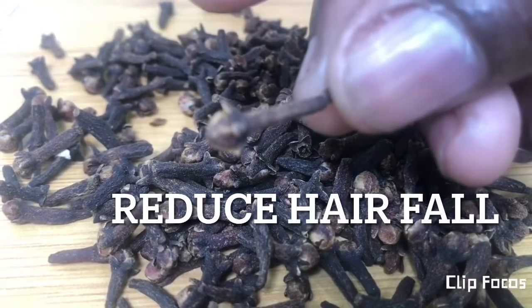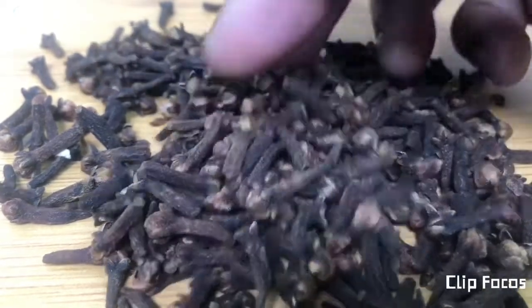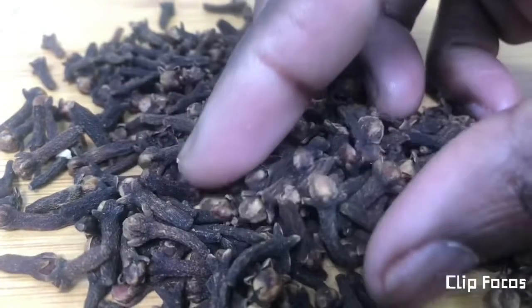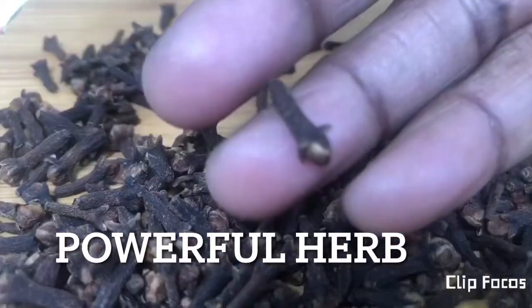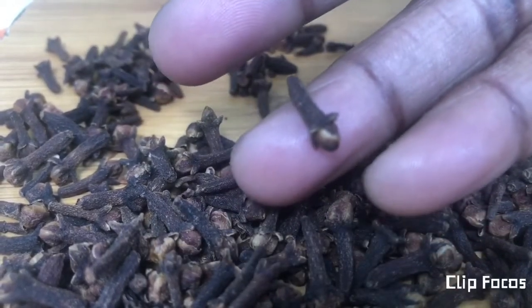How do I know that it works? I have tried it on my own hair as well. And I have a video on how to use it on the hair for hair growth. You can also check it out to see what my hair looked like before and after.